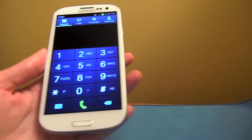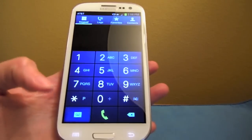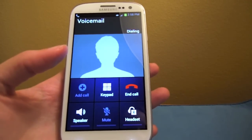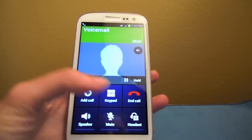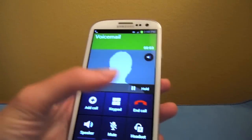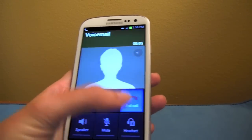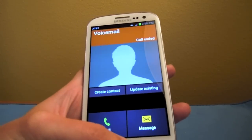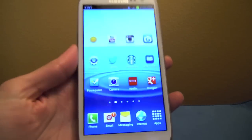On the Galaxy S3, you hit the voicemail button here, and it will call your voicemail, just like a typical voicemail that you would use anywhere else. So the visual voicemail being built in the phone is pretty important to me, and I was a little bit disappointed when I had to do old school voicemail. So there you go.